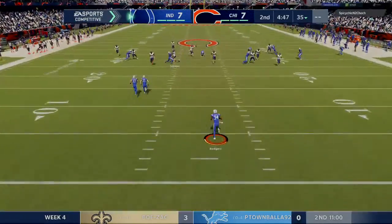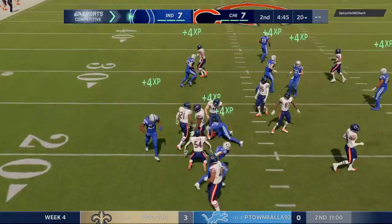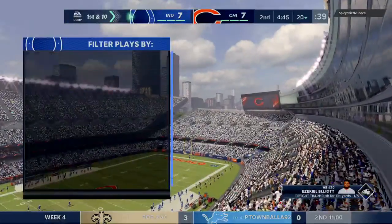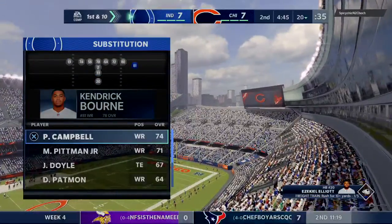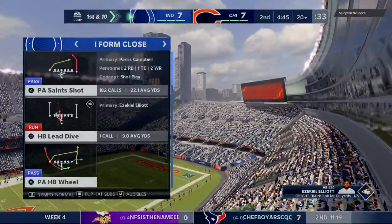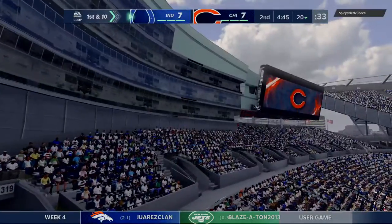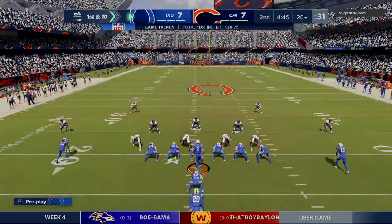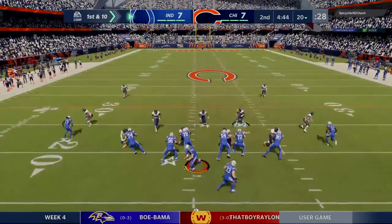Taken about 7 yards deep. And the decision to come out of the end zone is going to cost him 5 yards as he's taken down right at the 20. Let's take over 1st and 10 at their own 20-yard line. The Colts come to the line ready to start their next drive. And they're hoping to redo their efforts in the last drive when they got into the end zone.